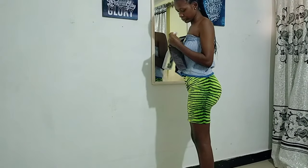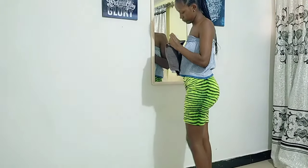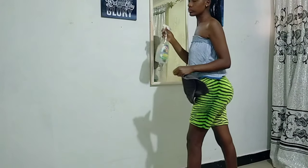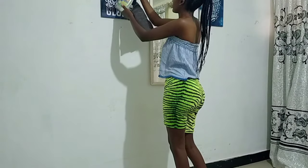Yeah, so let's do a little bit of cleaning in my living room, and I'm going to work on this mirror over here and the windows. I'm not going to do much cleaning today because I felt so tired, and yeah, the next day is when I'm going to do a general cleaning in my living room and of course all my house. Yeah, so let's just do some cleaning on the mirrors and on the windows.